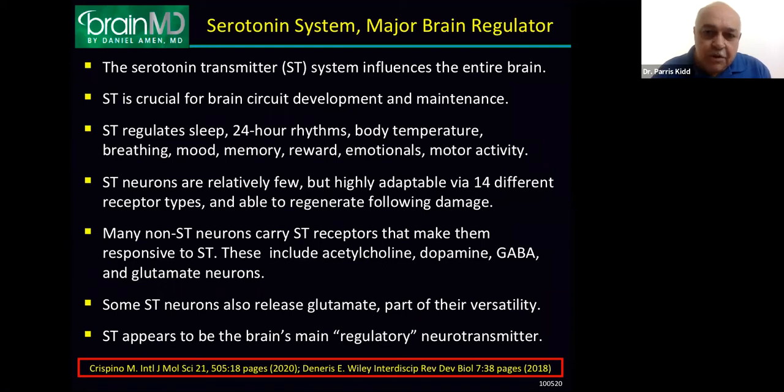And another aspect of the serotonin system, which has great implications for serotonin mood support as a supplement, is that many of the non-serotonin transmitter neurons have receptors for serotonin. So this allows serotonin to regulate these other neuron circuits. And these include the acetylcholine circuits, dopamine circuits, GABA circuits, glutamate circuits. And to make it even more interesting, some serotonin neurons can release other transmitters along with serotonin. So while they're doing their serotonin thing, they can also be manipulating glutamate neurons, for example, or glutamate circuitry by directly releasing the glutamate transmitter.